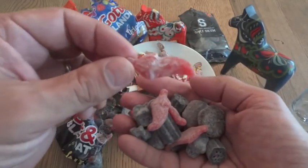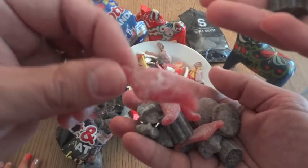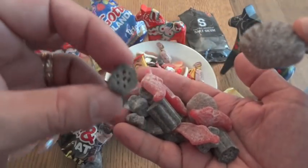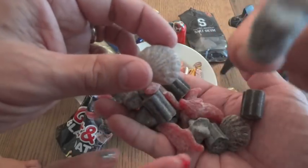Ooh, look at this. What the heck are these? It looks like a pepper. I'm not sure what that is. We got the tubes, but they're covered in salt. It's like shells. Yeah, it's kind of an odd thing for a candy. There's different colored ones. This is a pepper.